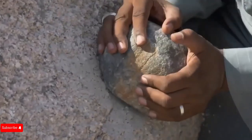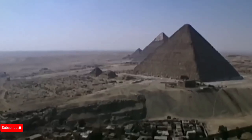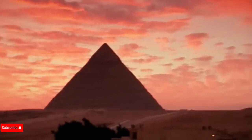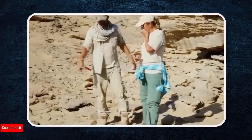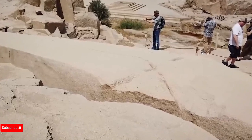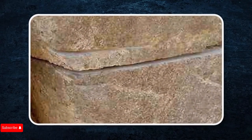This is the Aswan Quarry Complex, and for 2 centuries it has been one of the most studied industrial sites of the ancient world. Not because it's mysterious, but because it's one of the clearest windows we have into exactly how a Bronze Age civilization solved an engineering problem that, on paper, looks impossible: cutting and moving stone that is harder than the metal tools available to work it.